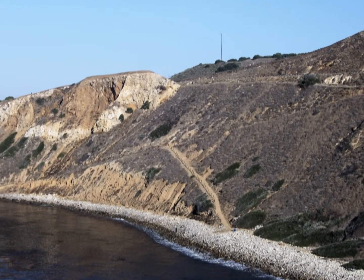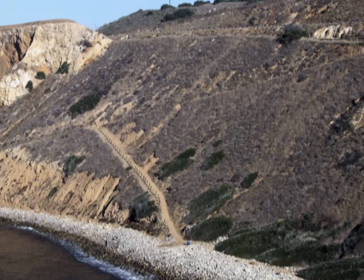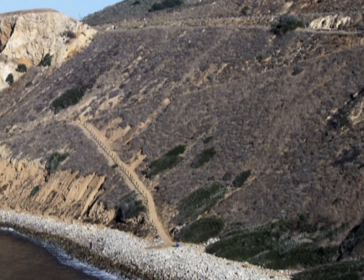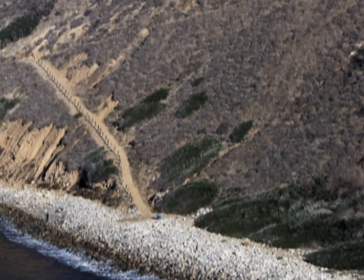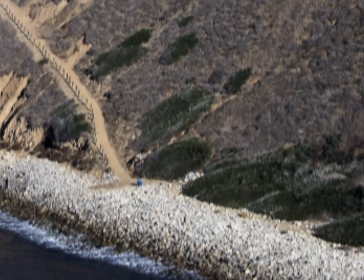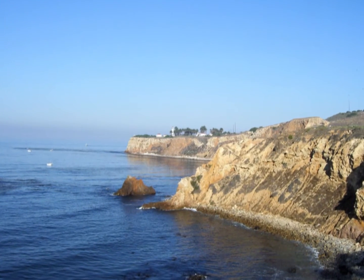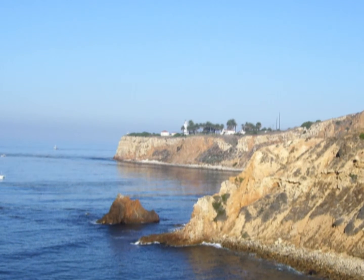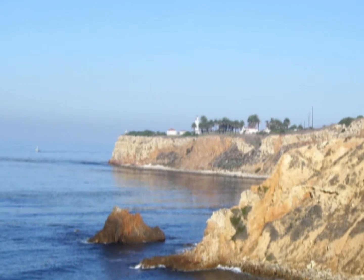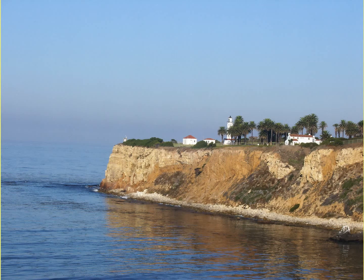We can also look over and see what is called the Vicente Point fishing access at Long Point. And we did see some fishermen along the way doing their thing. A little further along on this Bluff Top Trail, we can still look back and see the good old Point Vicente Lighthouse. This is a U.S. Coast Guard facility that we'll pay a visit to a little bit later.